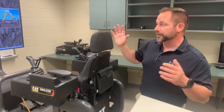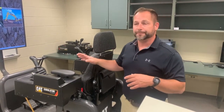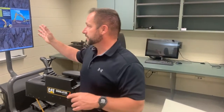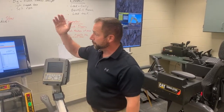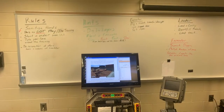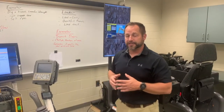Instead of spending weeks learning controls, you're in here and we can spend every spare second we have working on these things. We don't stop. So we're always trying to make best use of our time in this program. I always have little hints and tips up on the board that we try to give to our new operators, and different things that I want them to work on when they're working on the simulators. Because if you look at the rules, second line down, this is not play, it's training. So this is what we use this room for. We're very fortunate to have it here at BCTC, and I look forward to anybody coming in here and we get to experience all this fun stuff.